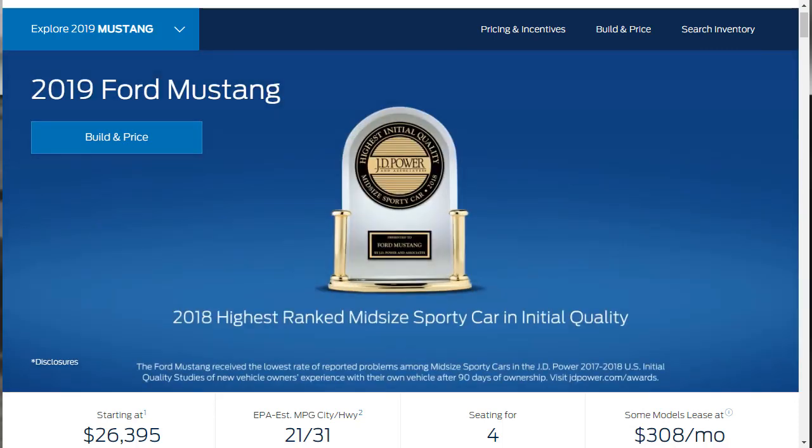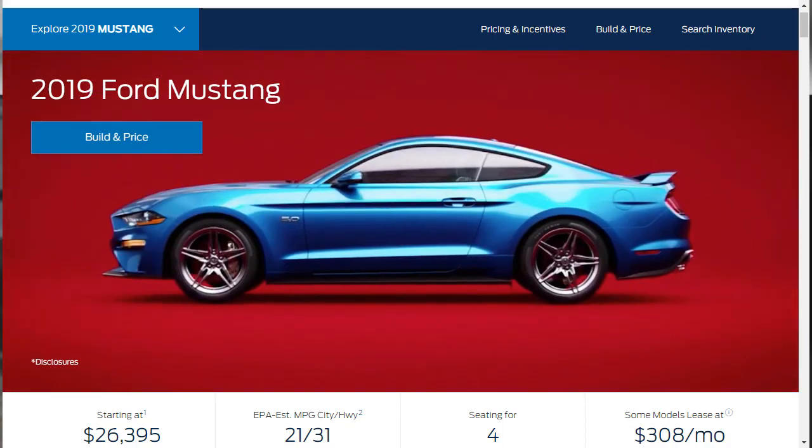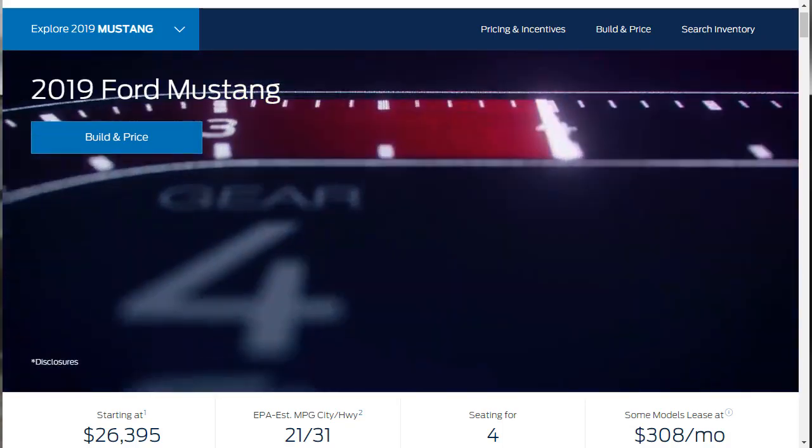On this episode of Build Your Own, we're going to build, price, and option a 2019 Ford Mustang GT Fastback Coupe, as well as learn about the features and other configurations.